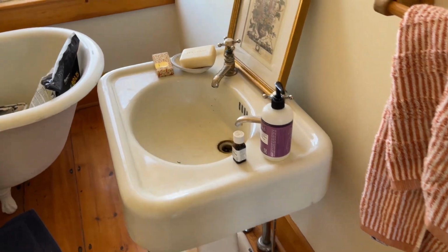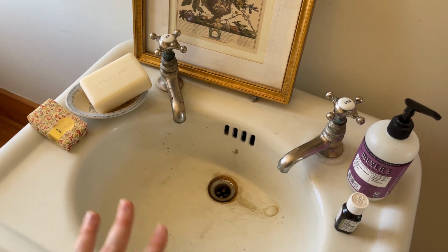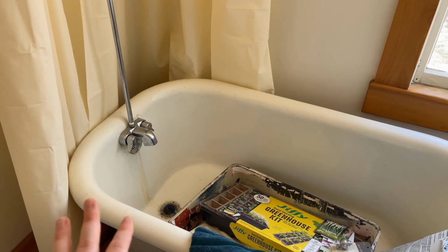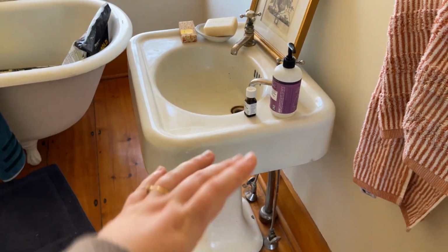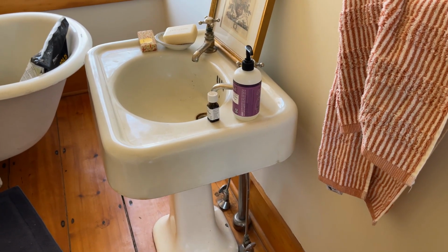I need to figure out a solution to clean these water stains and rust stains out of here. So if you have any recommendations on how to clean that. Also for the tub, that needs a really good cleaning. There's lots of rust and water stains. And I want to make a skirt for the bottom just to conceal the pipes and the base. I think that would be really pretty too.